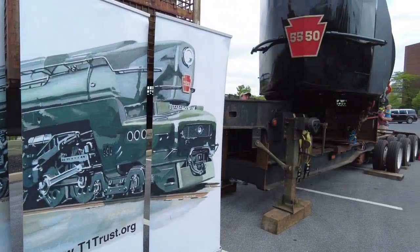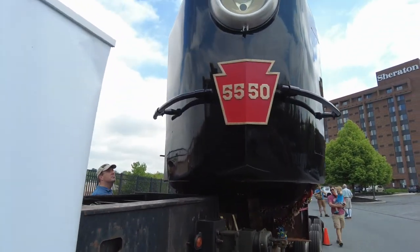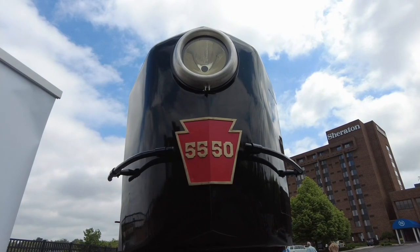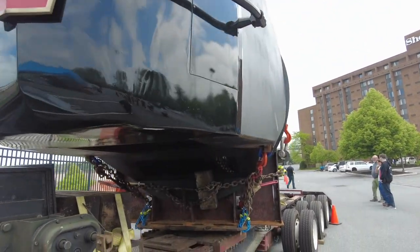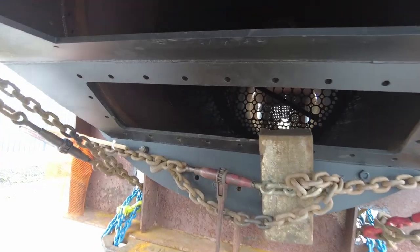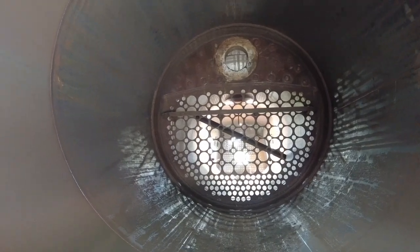The steam engine you see in front of you is not a restoration project. It is a brand new steam engine being built from scratch by the T1 Trust. This is Pennsylvania Railroad T1 number 5550. It's a mainline duplex drive locomotive with a 4444 wheel configuration, and it will be the 53rd locomotive of its class. Sadly, all 52 that came before it have been scrapped.